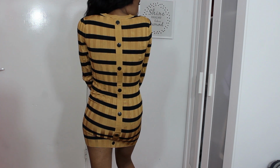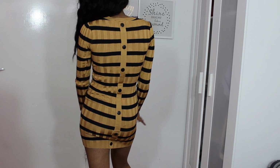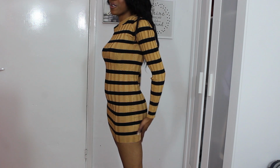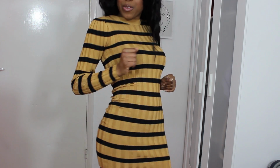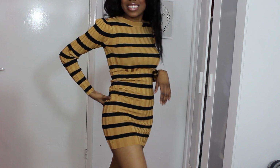Like, I should have been at the front, right? I guess it's cute at the back too. But yeah, it's a really nice comfy dress. Just, ooh, it's a little bit on the short side. I can feel it rising up, you know. A few moves and everyone will see my underwear.